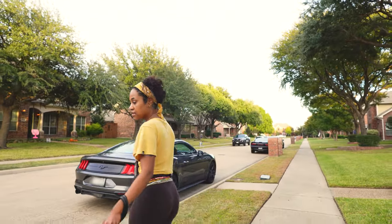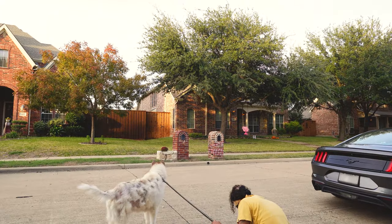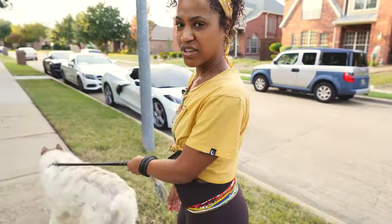Is that heads up? I thought it was a quarter on heads, but it was a Chuck E. Cheese coin. I didn't even know they still made those.